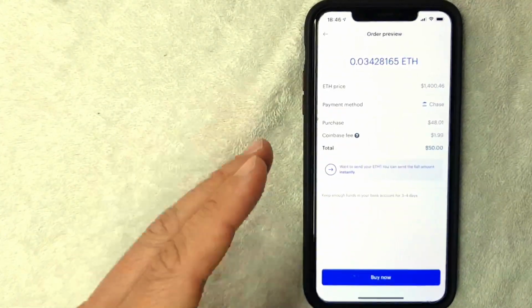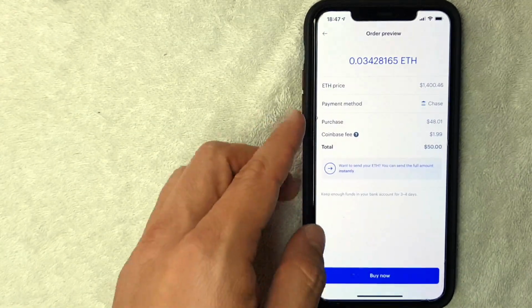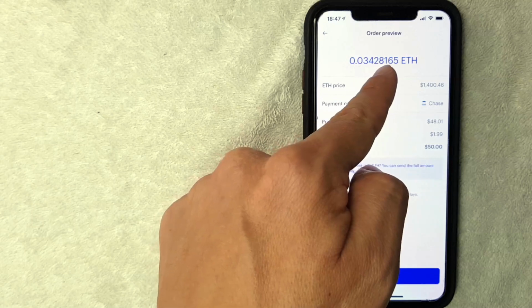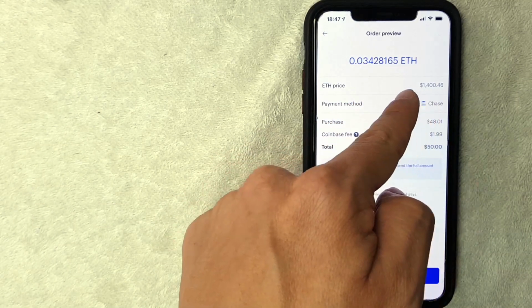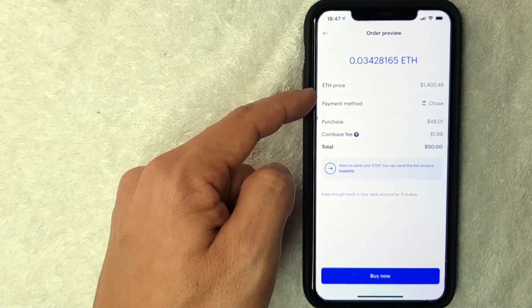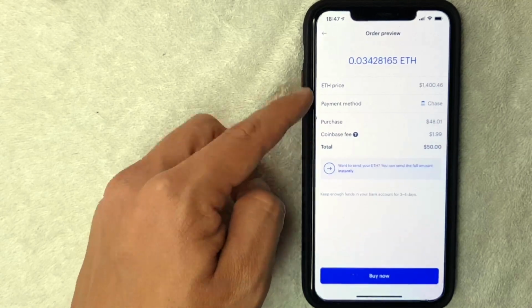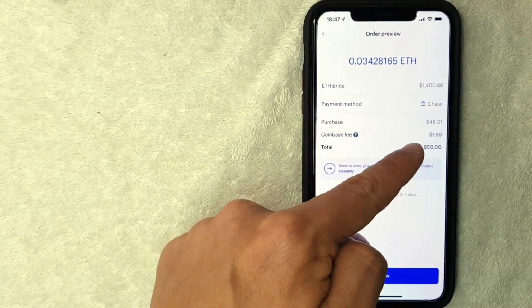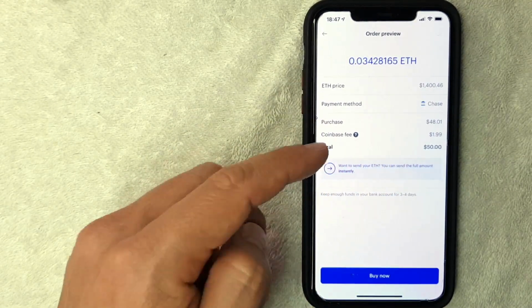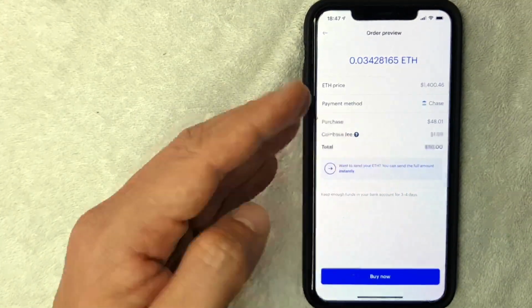Okay, guys, this is the order preview. If you're going to be buying Ethereum on your Coinbase app, as you can see, I'm going to get this fraction of an Ethereum. This is the trading price. As you can see, it just went up just by me switching the screen. It also shows the bank account that's going to be charged for this purchase, the purchase total of Ethereum that I'm buying, also Coinbase's fee. They do charge a transaction fee when you buy Ethereum on Coinbase, and then this is the total amount that will be withdrawn from my bank account.